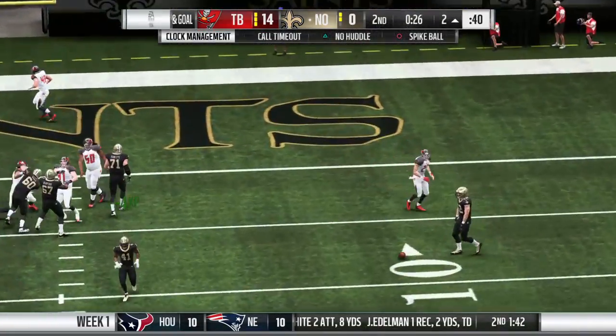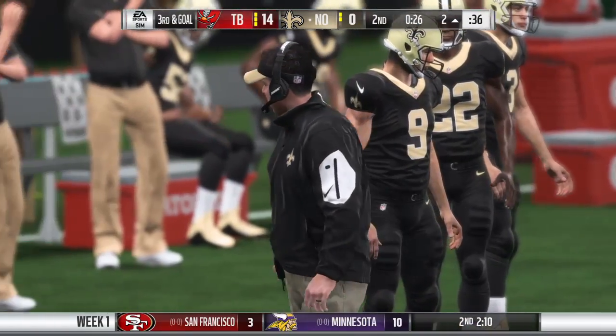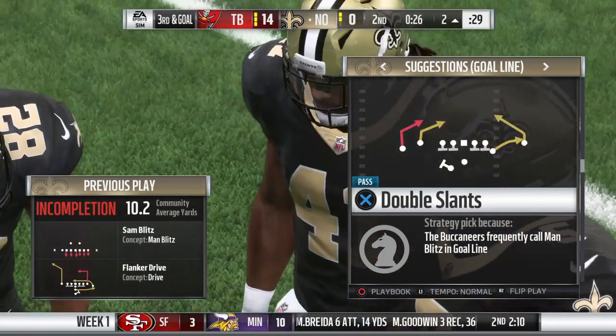A hit as he throws there, incomplete. Some of the fans here don't seem too happy about what we've seen in this first half. No, not at all, and I understand why. They've looked lethargic, out of sync, and it shows on the scoreboard.